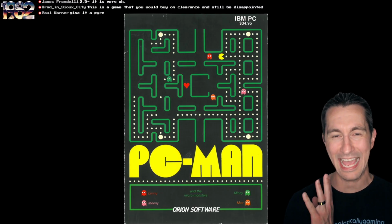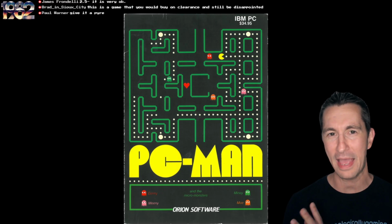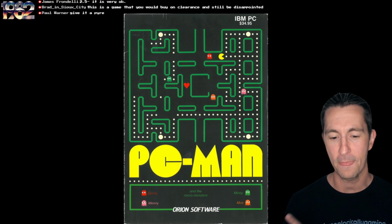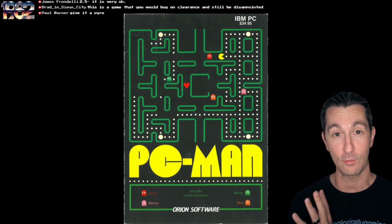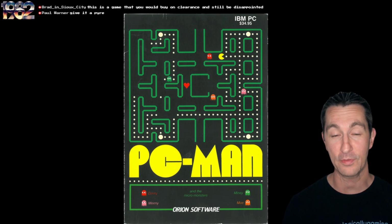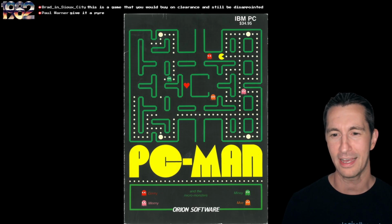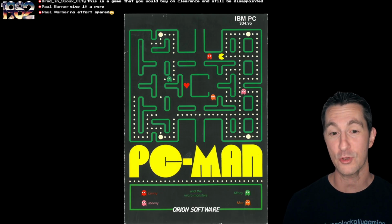This front of the box is excellent. This is the kind of front of the box for home computers when you want to sell a Pac-Man ripoff or a Pac-Man clone. This looks exactly like Pac-Man. Great sell, and if you want to play Pac-Man on your IBM PC, look no further than the box. It's really good. Also, look at the top right. The price is $35 or $34.95. That's actually very steep, pretty high for a home computer game.